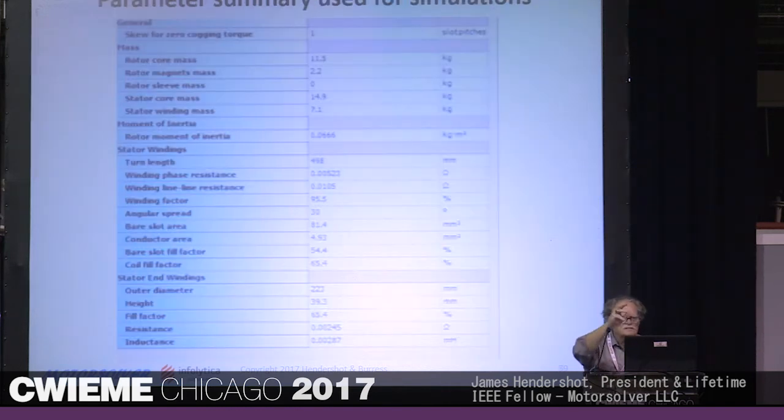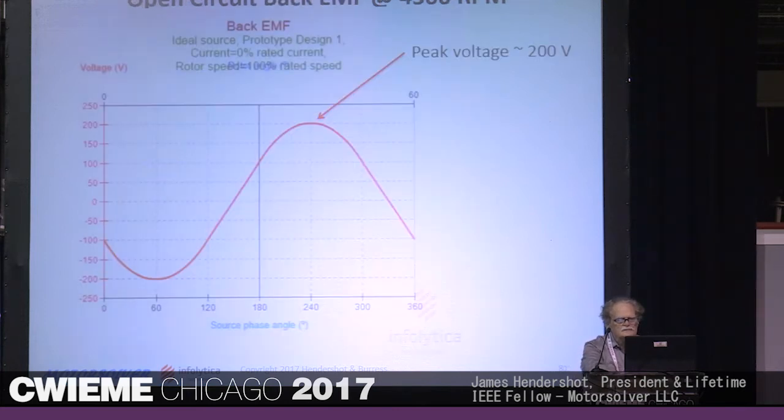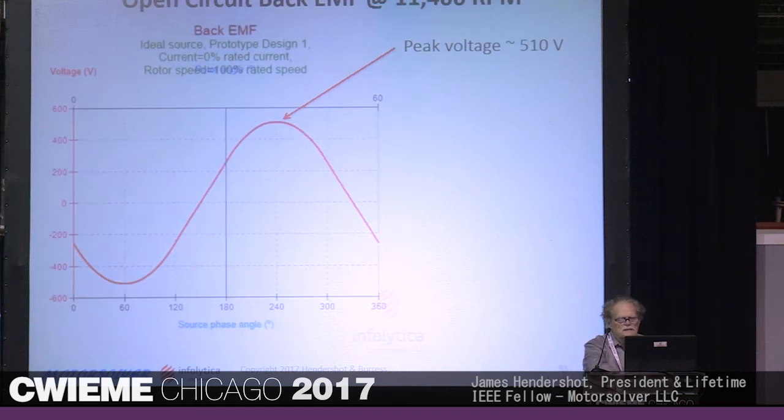So here's a summary of all the parameters used for the simulation, and the first thing we do is we look and see what the back EMF looks like. So there's the simulated back EMF with the skewing, and this is at 4,500 RPM, and that's pretty close to what it should be. You can figure that out from the voltage constant, the volts per 1,000 RPM constant. That came out pretty close.